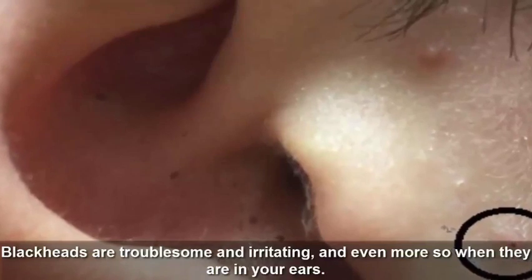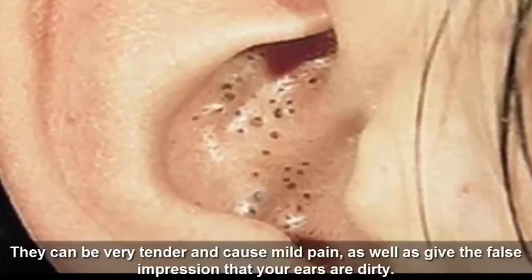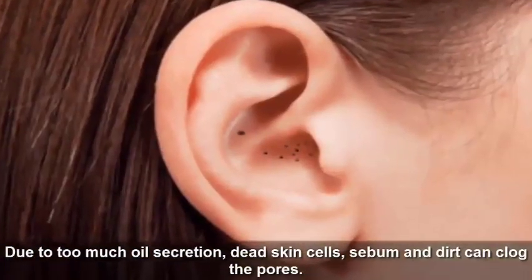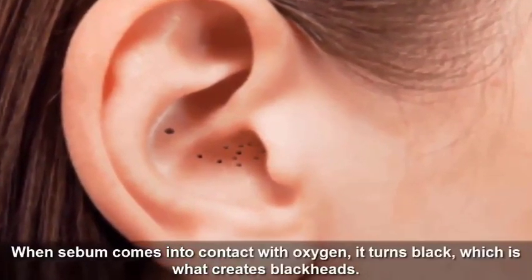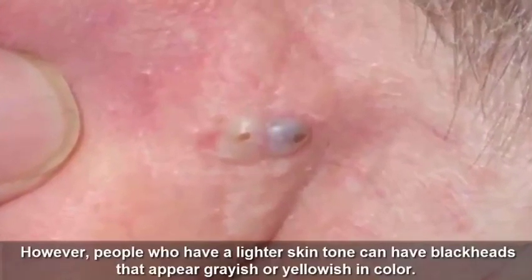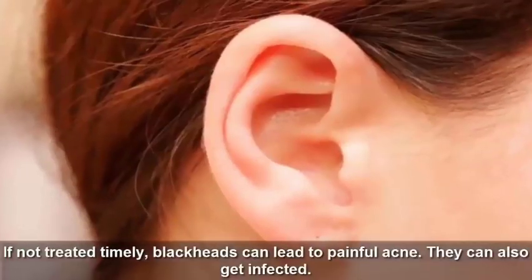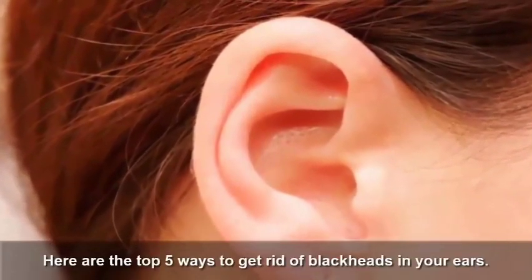Blackheads are troublesome and irritating, and even more so when they are in your ears especially. They can be very tender and cause mild pain. Due to too much oil secretion and dead skin cells, as I said, once the sebum and dead skin clog, it forms blackheads. When the sebum comes in contact with oxygen, it turns black. However, people who have a lighter skin tone can have blackheads that appear grayish or yellowish in color. If not treated timely, blackheads can lead to painful acne. They can also get infected.